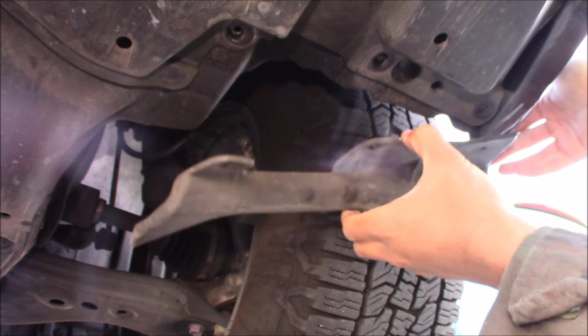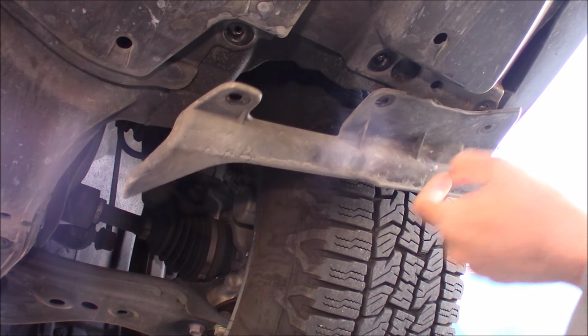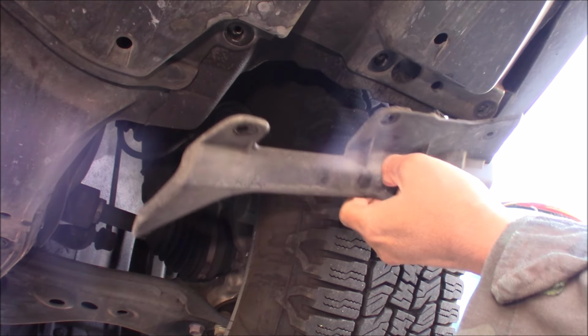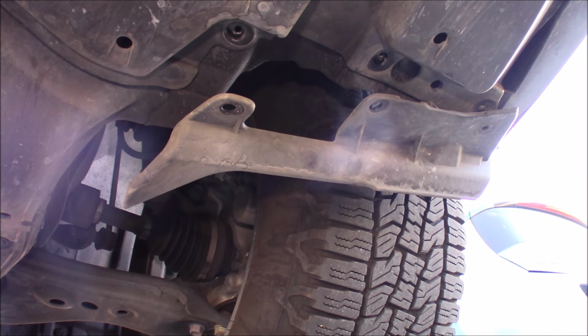Oh, there's one on the side too. What a pain in the butt. You know what? I don't think we have to take the whole thing out. I think we just need enough to take this cover off right here, guys. I'll leave that there for now. We may have to take it out later. Okay, let's do the other side.